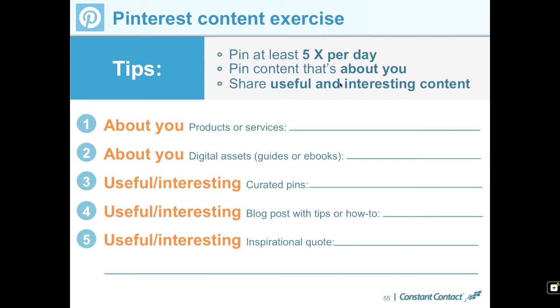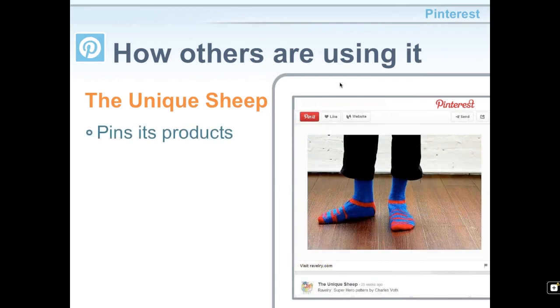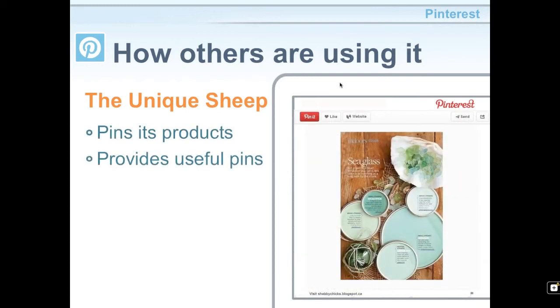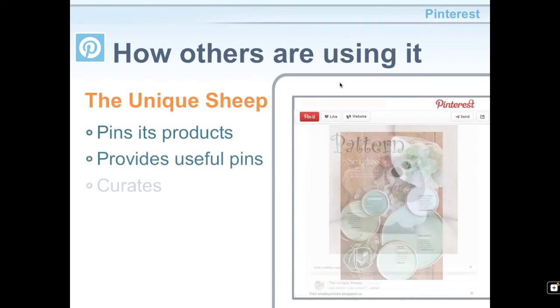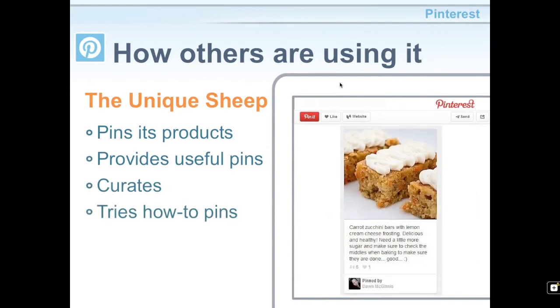Pinterest content exercise, like the other social media exercises before. How others are using it. Unique Sheep, this is a little gift kind of place. Products, useful pins, content from other places. How-to pins, that's a great one.